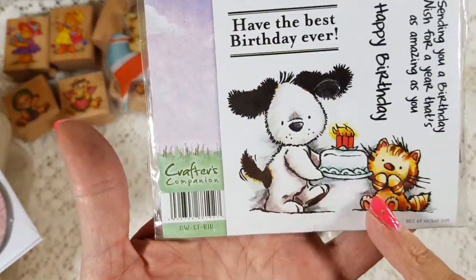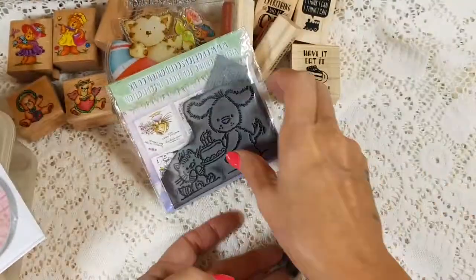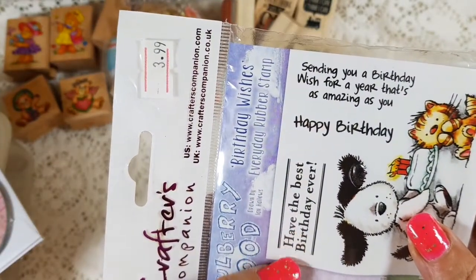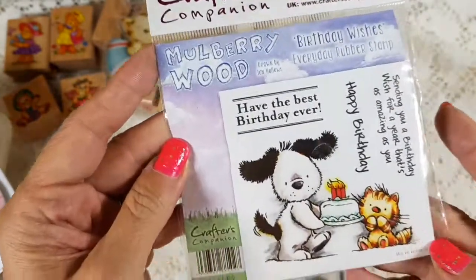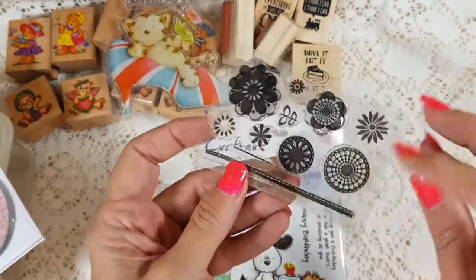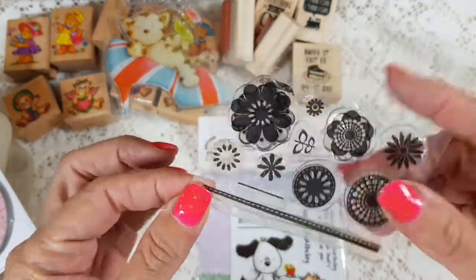It's this cute dog with the pussycat, and it just says, sending you a birthday wish for a year that's as amazing as you. Happy birthday. Have the best day ever. And then I have this little pack of just flower stamps.